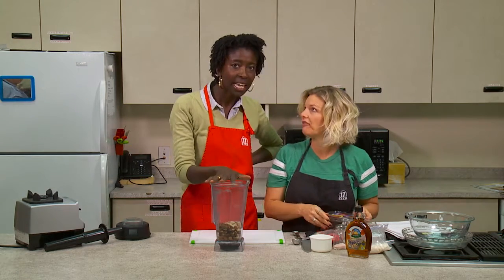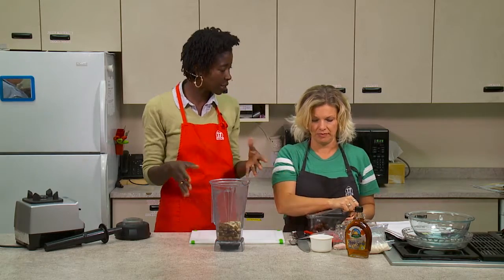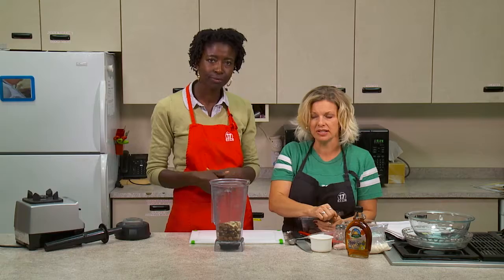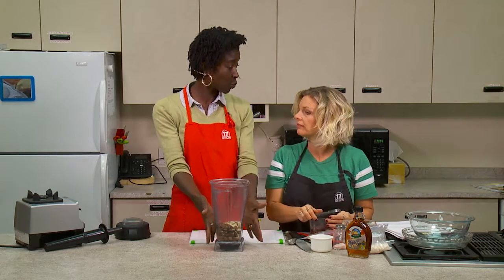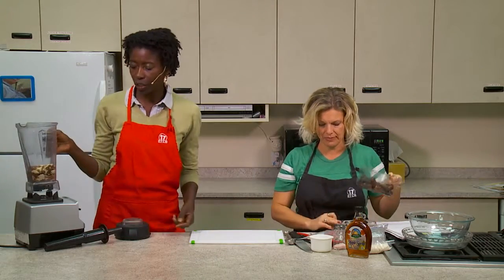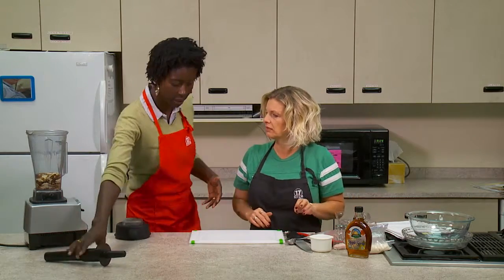So this part, I think we need to explain to our audience, is part of your crust. Is that right? It's not the actual cheesecake part, this is the crust for the cheesecake. So this is what you make for the crust. Okay. Yeah. So now we're going to put it on the blender. You're going to blend it, right?